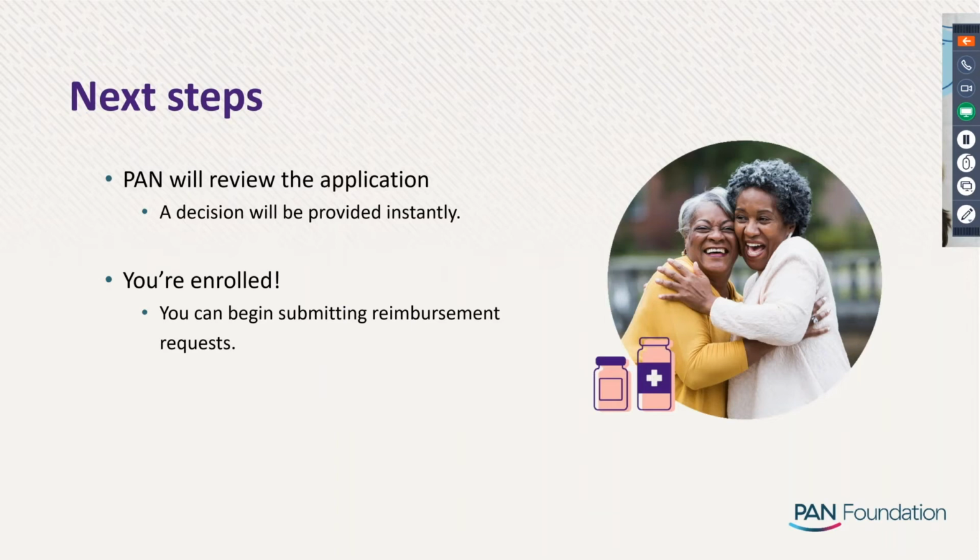On average, it takes about 6 minutes to complete an application with PAN, and we provide that decision and approval to you instantly. This is important to know because we provide you all of the claims processing information right when you're approved, so you have the information to be able to submit claims immediately. In addition to that, we also send your approval information to your provider's office, so they too will have it on hand. So if they need to submit claims on your behalf, they will have all that information available.